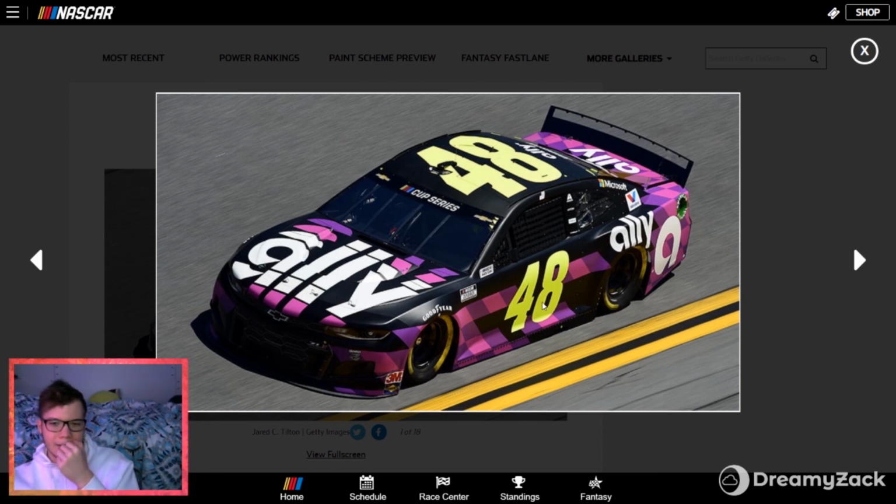But I do still enjoy the yellow 48, because that is Jimmie Johnson. That's kind of a part of his brand as a race car driver. I don't like how his brand has become yellow 48 and black Ally car. I don't like that at all.